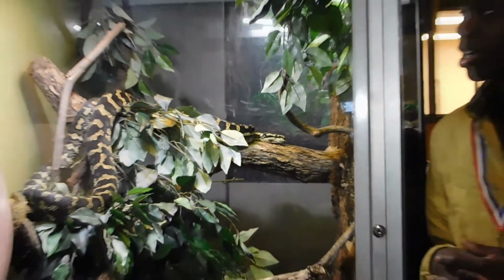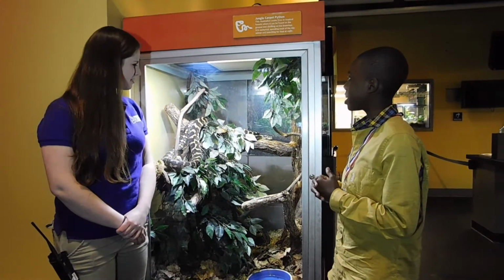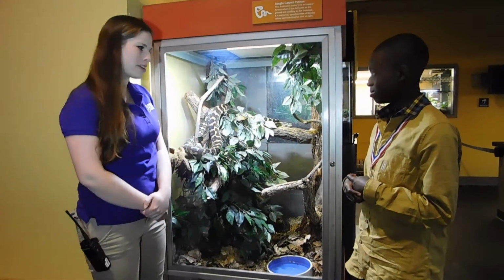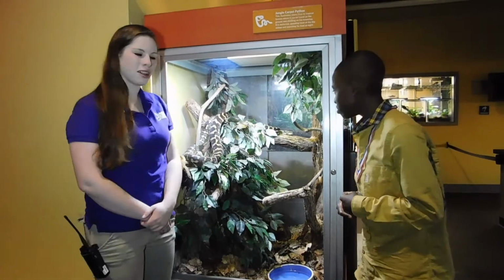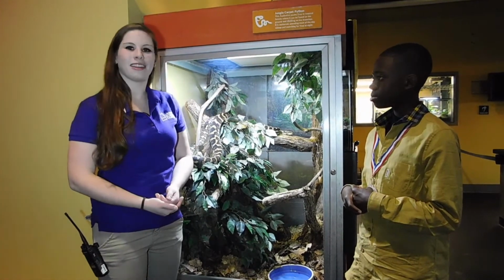So, Chelsea, can you please tell us about this jungle carpet python? Sure. So this jungle carpet python is native to Australia. That's where they're naturally from. And he's one of our most colorful animals that we have here. In fact, their name comes from someone thinking that they look like an oriental rug.